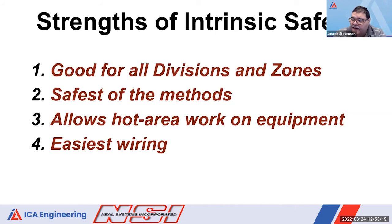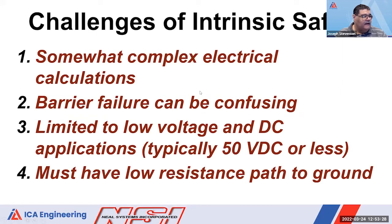If you're using intrinsic safety, you're allowed to do hot work in the area without needing a chemical sniffer. And as I mentioned before, the wiring is easiest. Now, there are some challenges. As Shane mentioned, there are some calculations you have to do because it is a system and not just a device that's required. So it takes a little bit more work, and that's where companies like mine, like ICA, would work with a company like Neil Systems to work that out, or with Ed over at XLOC, picking the right devices.